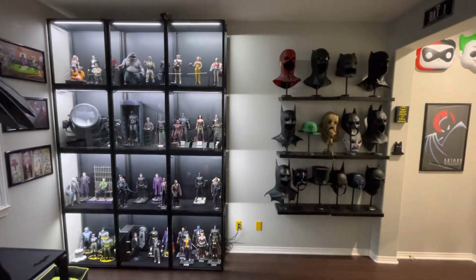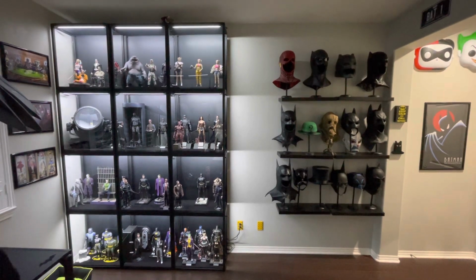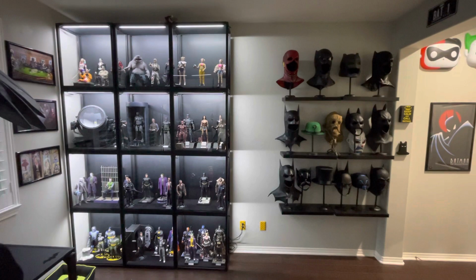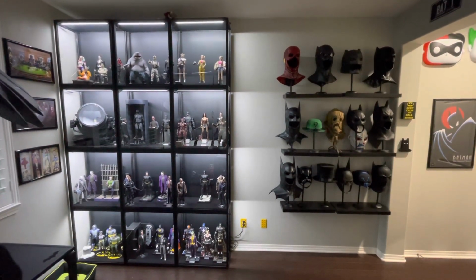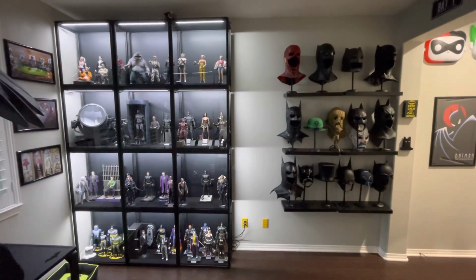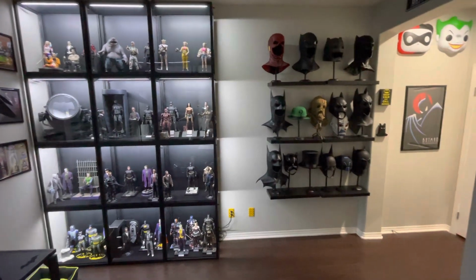These cases are great. I ordered them the same month that I closed escrow on the house, so it's taken almost a year and a half, but they're definitely worth the wait. I actually ordered more before I even received these, and luckily the wait time has gone down quite a bit. So I should be getting the rest of my cases by the summer. Fingers crossed.